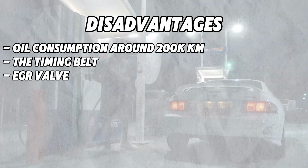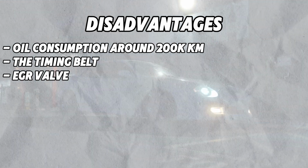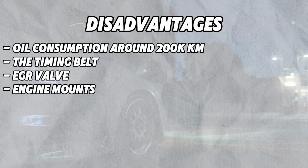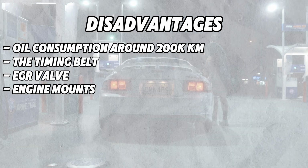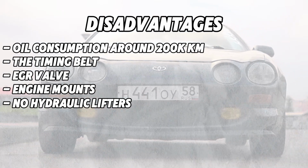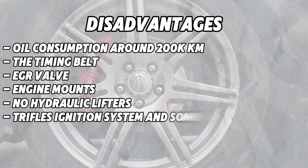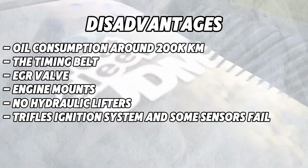In general, this motor is quite noisy, prone to vibrations, and this is normal for it. However, periodically check the condition of the engine mounts. They are not very reliable. Valves can also knock, which sometimes requires adjustment. There are no hydraulic lifters. Like any power unit in old age, there are enough problems with trifles. More often than others, components of the ignition system and some sensors fail in the engine.